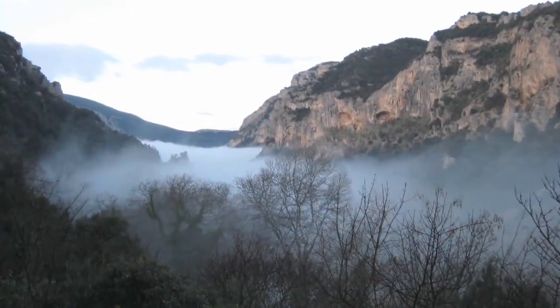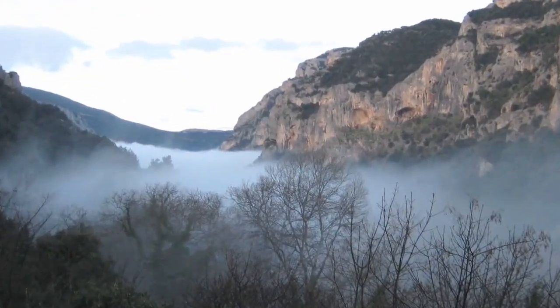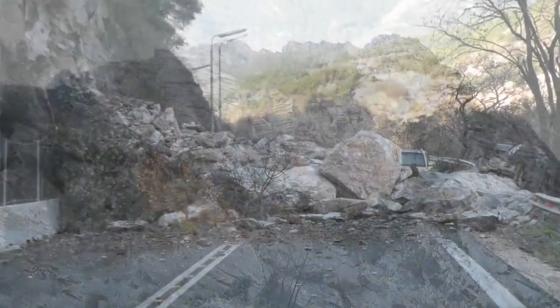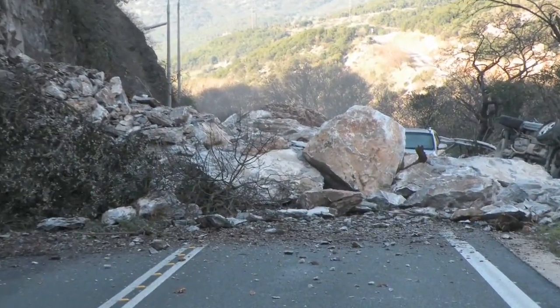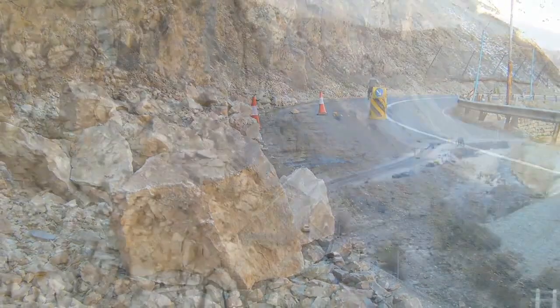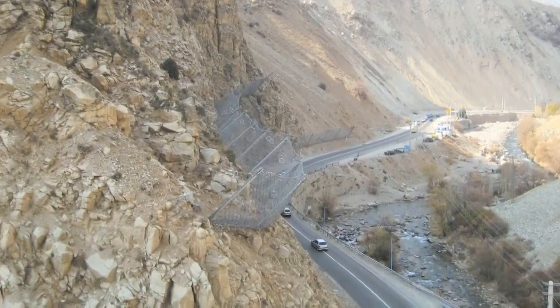Global warming is triggering many changes to the environment. Permafrost soils are thawing. Heavy rainfalls are becoming more frequent. The result? More avalanches, mud flows, shallow landslides, and rockfall.